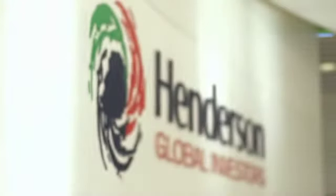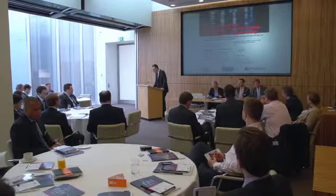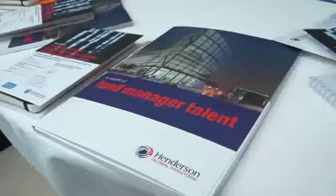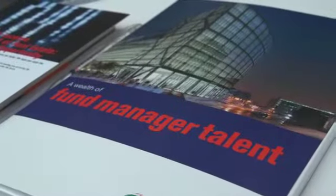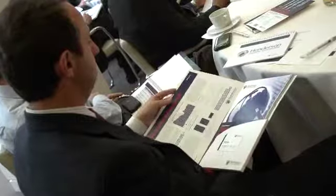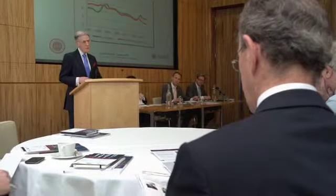Henderson Global Investors, one of Britain's largest property investment groups, recently held a breakfast seminar to explain the opportunities in the sector, where it is launching a new fund investing in multi-let industrial estates. The audience of family offices and institutional investors first heard from industry veteran Christopher Jonas, who set the scene by looking at how property yields have diverged from gilt returns in recent years.